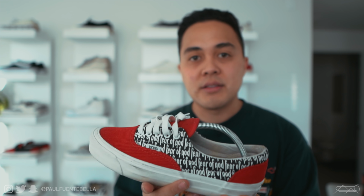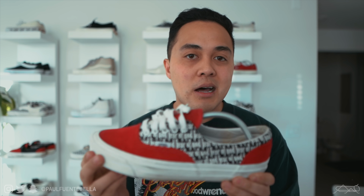Next up, we have a pretty hype sneaker here, corduroy up top. We have the Fear of God Vans. You guys have probably seen these time and time again. There's not much I could say about these apart from the fact that they're mad hype. You guys already know what these are, so I don't need to say too much.